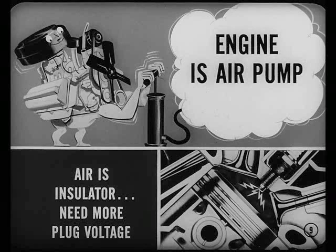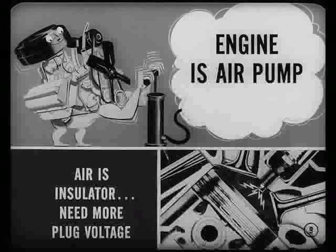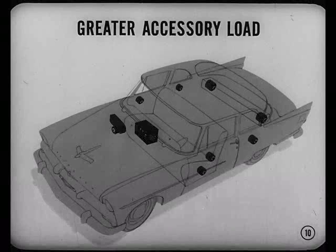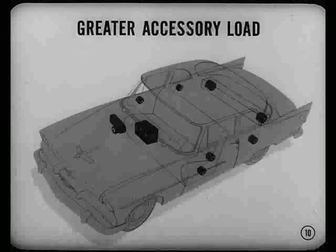Yeah, you always did say the engine was really a big air pump. Sure, Jim. And the air itself is an insulator. When you pack it in tighter, you need more spark plug voltage to fire the plug. Another reason the new cars need more electrical capacity is because of the greater accessory load more of them are carrying. There's air conditioning, power windows, power seats, and bigger heaters, to mention a few.